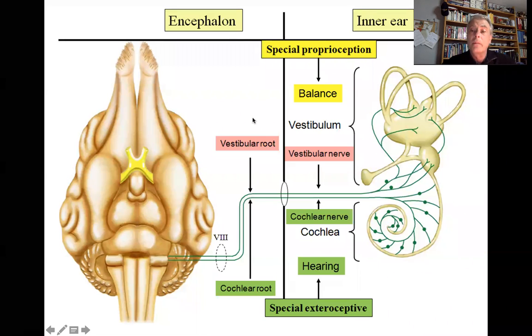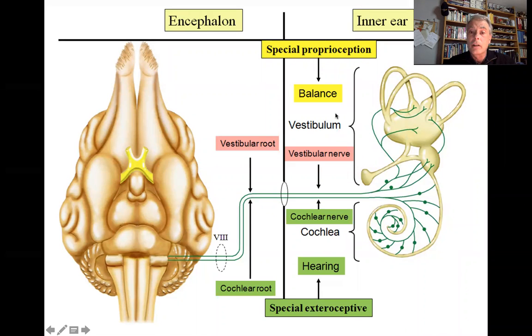So the vestibulocochlear nerve. The vestibulocochlear nerve is formed by two nerves. The vestibular nerve that receives information from the vestibulum about the balance, so it's a special proprioception, and the cochlear nerve that comes from the cochlea, involved in hearing, so it's a special exteroceptive sensation.